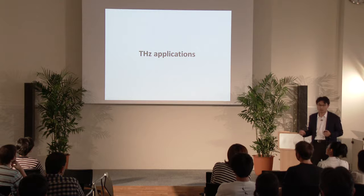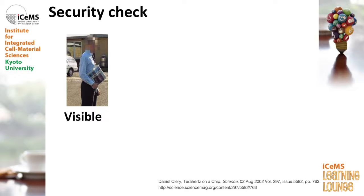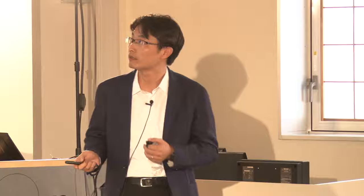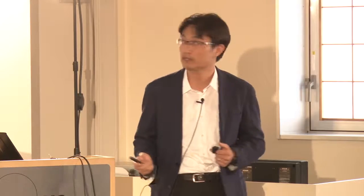So why is it so important? Because there are many potential applications. For example, you can see one guy, and it's taken in visible light. And if you see this guy with terahertz light, you can find that this guy has a knife hidden by his newspaper. This means terahertz is highly transparent for clothes and paper, and not transparent for metal and water. In this case, the knife and a human body.